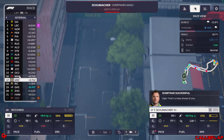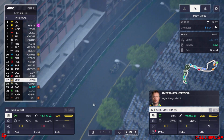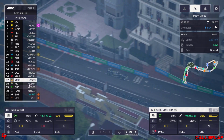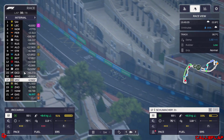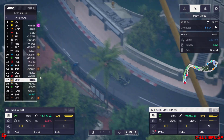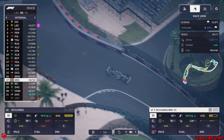Ocon's got past Magnussen and all of that. I say, we just need a few more things like that to happen. You really need a mad one, and you can nick a point or two. We're not that close, unfortunately, with this car. But if you're in 13th, 14th, you've got a chance of nicking a point. But unfortunately, we're a bit too far back from Mick. We'd need a lot to happen.